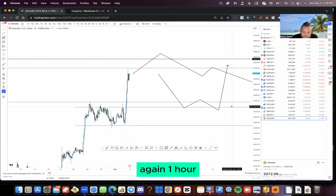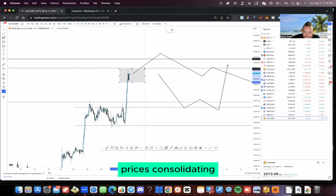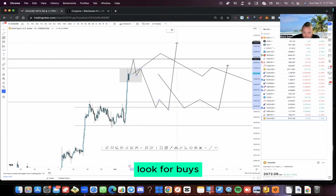Again, 1 hour, just open it up. 1 hour showing the same as the 4 hour. So it's just the same thing. We're just waiting for the same thing. This is our zone here. Price is consolidating. So if we fake this, we already know what we're looking for. If we fake this, take liquidity, market open, close back in, bam, sell off, bam, look for buys.